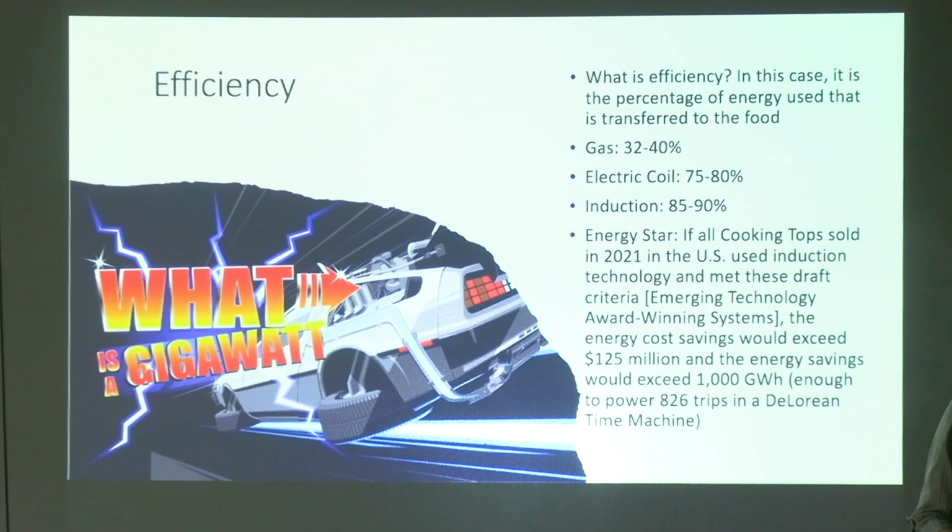So efficiency. We're going to talk about the percentage of energy that's used, that is transferred from the appliance to your food. For a gas stove, this is only between 32 and 40%. For an electric coil, not terrible, 75 to 80% efficient, but an induction stove can be between 85 and 90% efficient. So if you're going for efficiency, an induction stove is really your best bet.